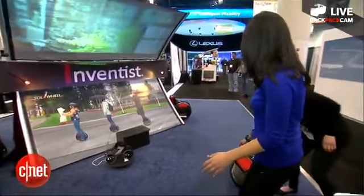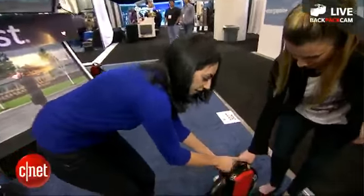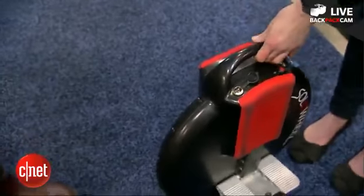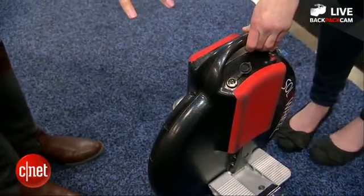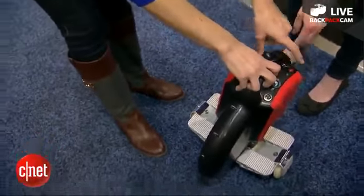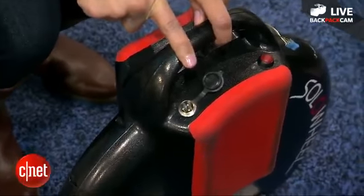Okay, so let's do this. So you see here, there's a handle. The idea is that you can take this no matter where you are. And right now, she's holding it steady because it's on. And I guess you don't want to let it go if it's on, right? Okay, so here's the on button, and then this plugs into the charger. Yeah, this plugs into the charger.